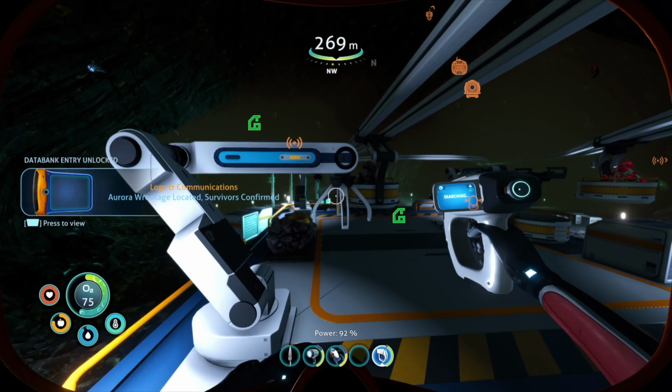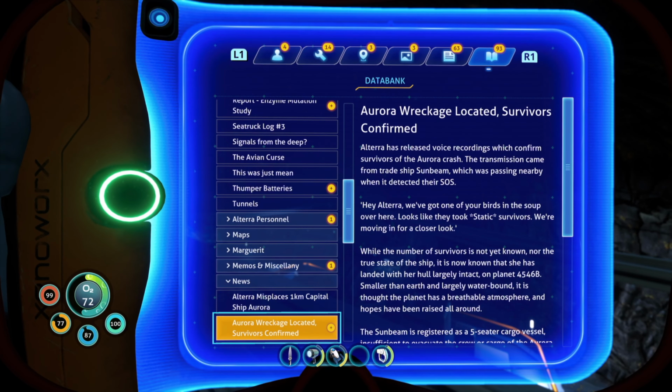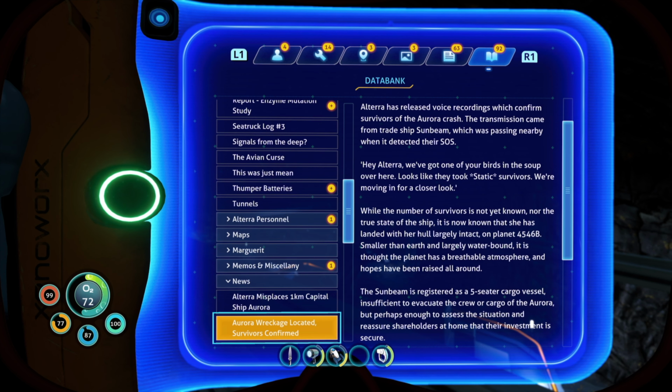Aurora wreckage located. Survival. Wait, hold on. Wait, what? Altera has released voice recordings which confirm survivors of the Aurora crash. The transmission came from trade ship Sunbeam, which was passing nearby when it detected their SOS. Hey Altera, we've got one of your birds in the soup over here. Why'd you say it like that? I'm just gonna skip past that, man.